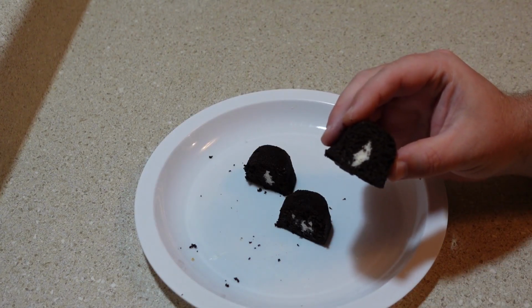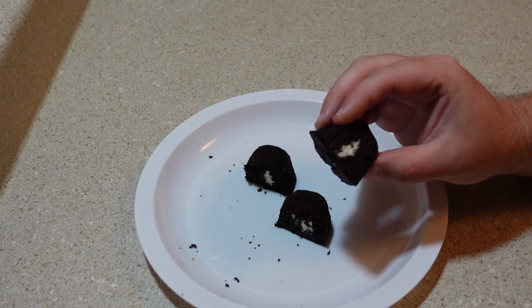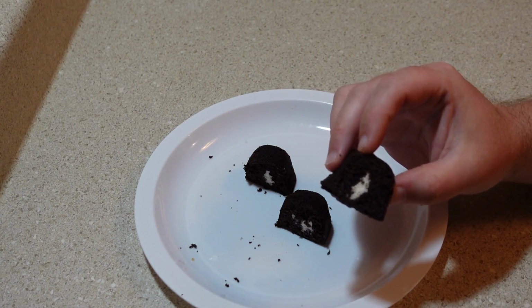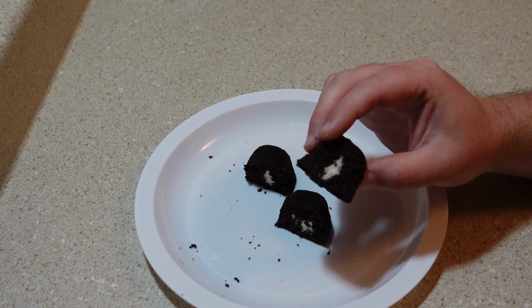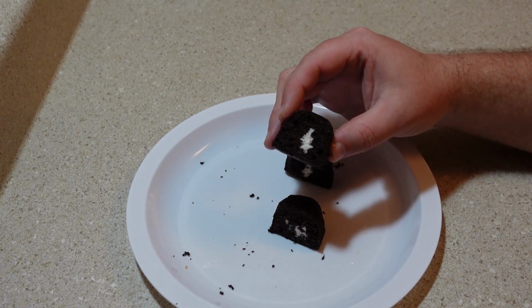I actually prefer these chocolate cream cakes way more than the vanilla. In addition to just the cake itself tasting better, there doesn't seem to be as much of the cream filling in here, which is actually, in my opinion, a good thing because it doesn't make it overly sweet and it doesn't give it as much of a greasy aftertaste. So these are actually pretty good, and I would probably buy these again.